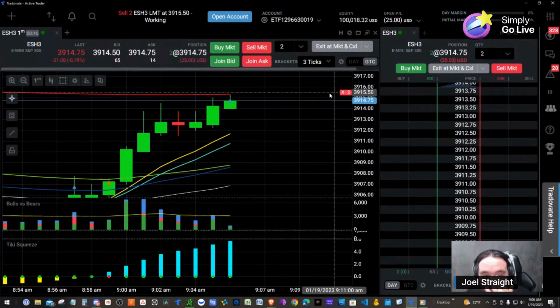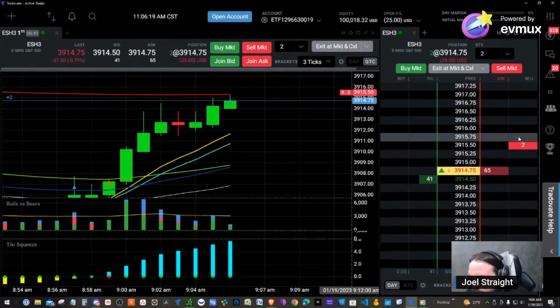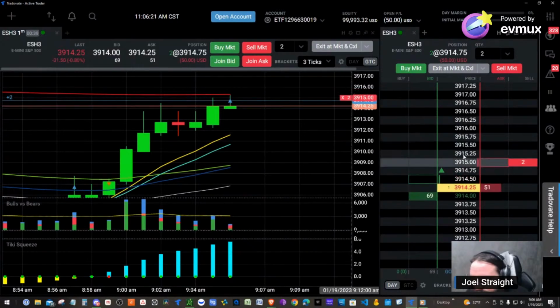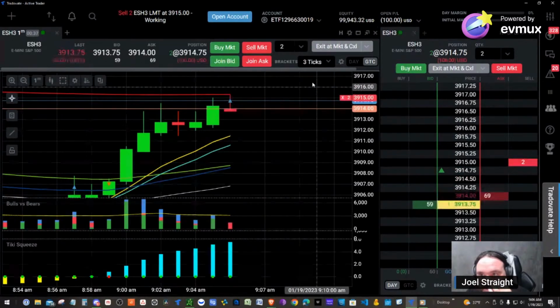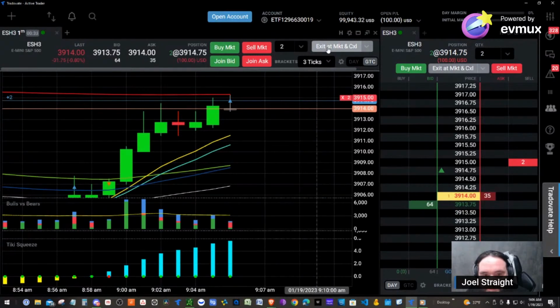I was actually about to cancel that trade. I'm gonna put this right at 15. I was actually about to cancel this trade, and it filled right when I was about to hit exit.